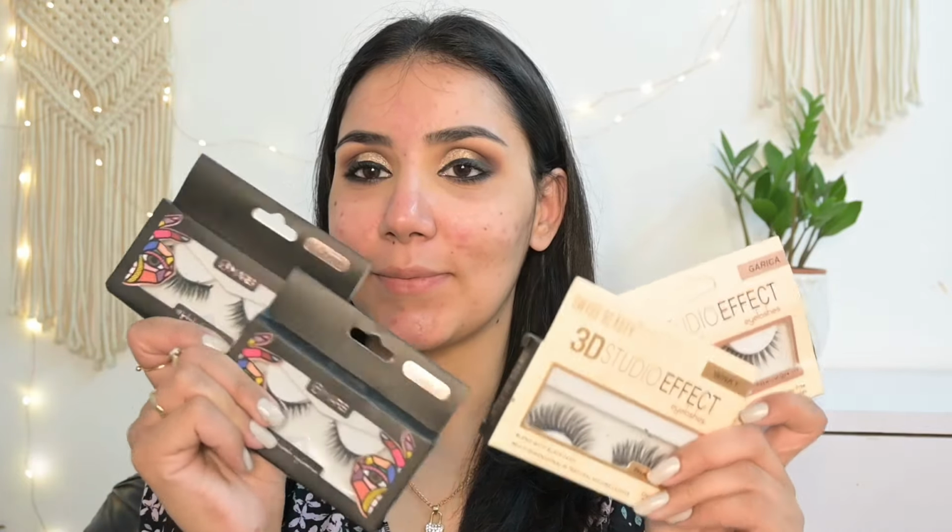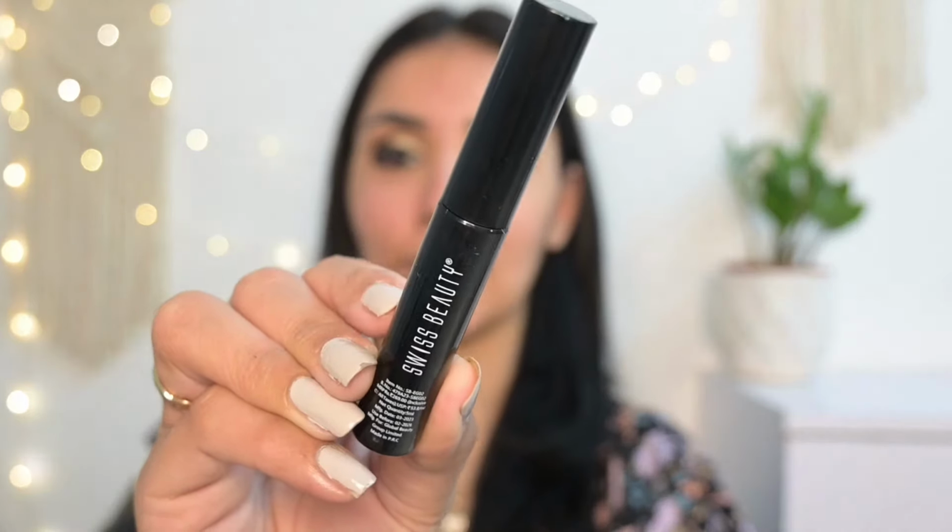Here I have two of my favorite Indian brands for false lashes, Mars Cosmetics and Swiss Beauty. I'm using Swiss Beauty lash glue as well, and I have used this style called Winky from Swiss Beauty. Swiss Beauty false lashes are super affordable and do not feel really heavy on your eyes.